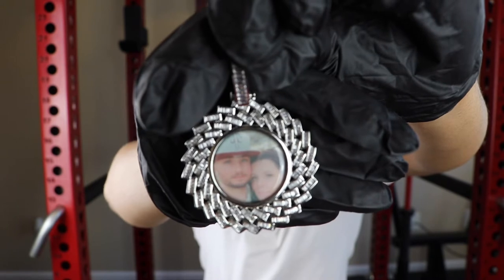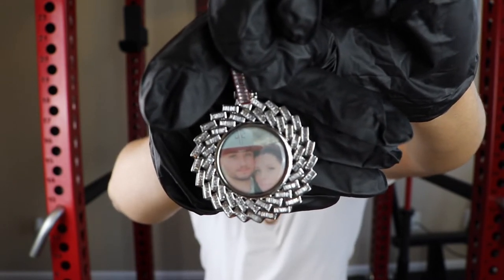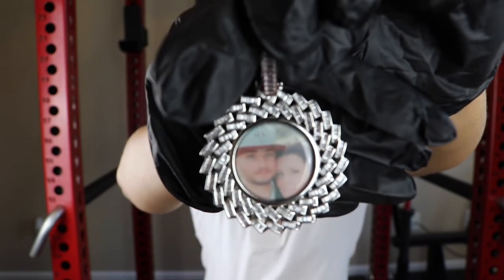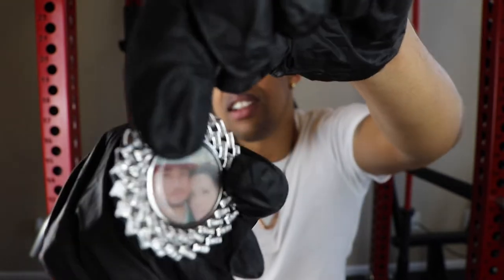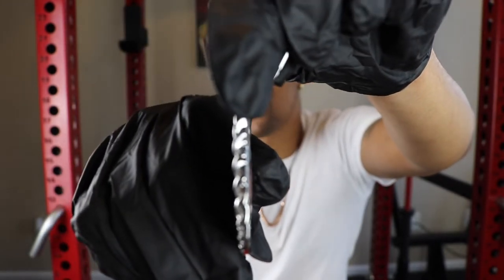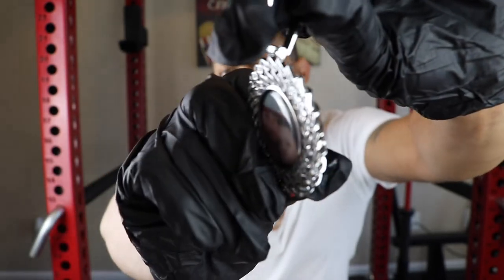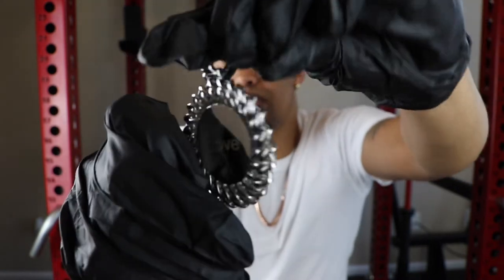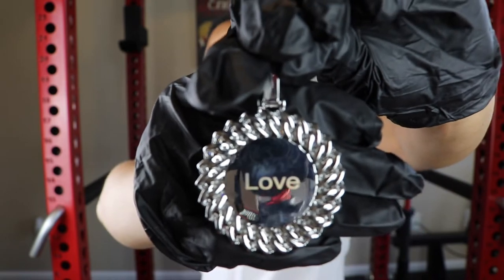Okay guys, as you can see here, this is the white gold option. Again, this is the 18 karat white gold plated 5 times over brass large 3D baguette custom picture pendant. As you can see here, the picture pops out as well. That's why they say it's 3D, guys, three dimensional. This must be Patrick and his girl. And flip on the back, he got love engraved on the back, okay?